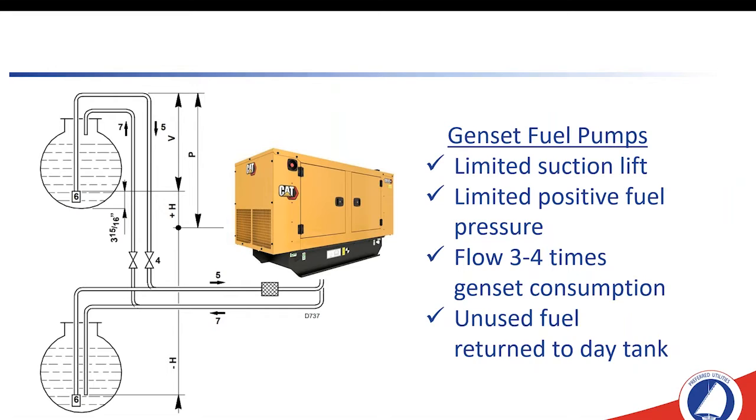So a little more information about the genset fuel pumps. They flow 3 to 4 times the generator consumption, and the excess fuel is returned to the day tank or belly tank. That returned fuel is used to cool the fuel rails so it can be 30 to 40 degrees warmer than the fuel coming into the pump.